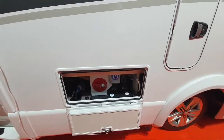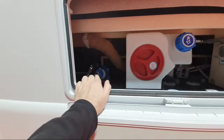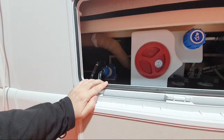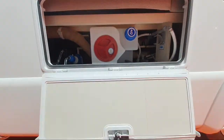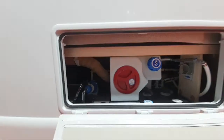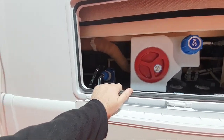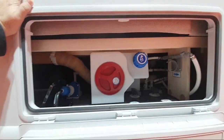Also, this is quite a good idea, because what they've got here is you can thread through your cable when you're on a campsite or something, stick it in the electrics there, close this up here like that, and key and lock it, and then your cable is safe. Nobody can, you have to yank the cable out quite forcefully to get it. So what they'll do is go and pinch the cable of the person who's standing beside you.